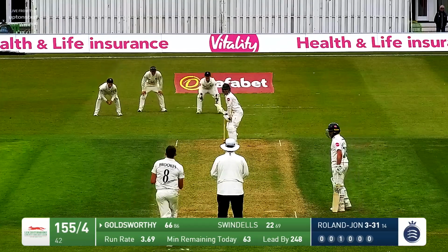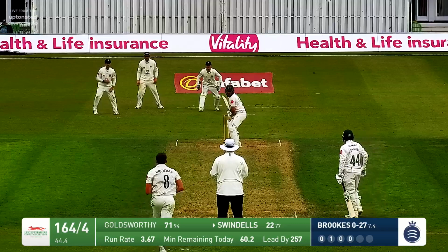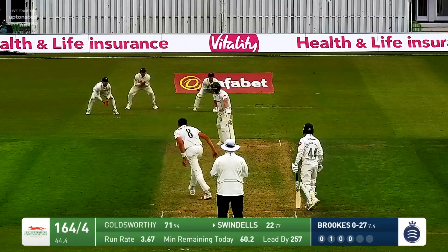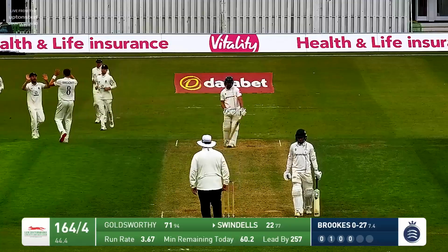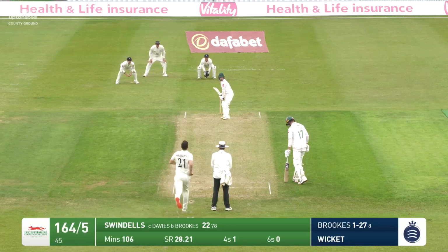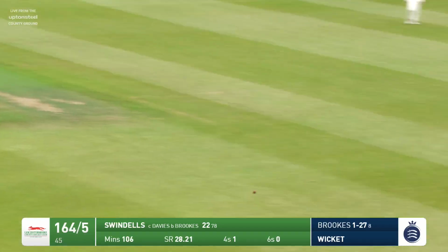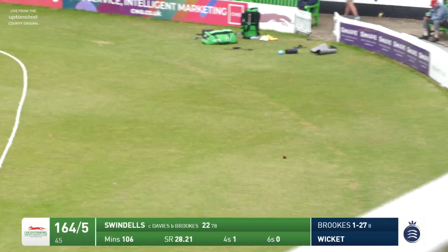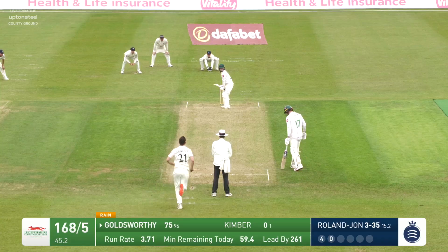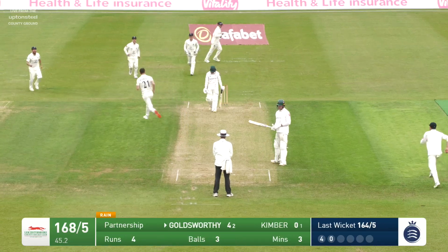He bowls, and a bottom edge past leg stump on an attempted hook by Goldsworthy. Oh, it's edged and gone. That's the one. Swindles goes for 22. He was back and across. Roland Jones, with the door slightly ajar, is in, to Goldsworthy. It's over pitched and it's clipped beautifully out to wide long on for 4 by Lewis Goldsworthy. In goes Toby Roland-Jones and bowls, edged and caught. First ball after the break.